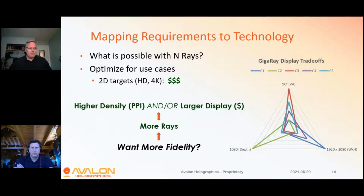So in the end, if you want more fidelity than you have out of a given display, you need more rays, and then that translates into the need for higher pixel density fundamentally. And of course, you can also achieve this by having a larger display. And if you know something about 2D displays, the concept is the same, where if you want a large display at a longer distance, it fills the same field of view in your visual region as a smaller display closer up. So if you have a fixed pixel density, you can actually cheat and get more rays out of a system that's further away from you, that's larger. But either way, you need more rays if you want more fidelity, is the bottom line.